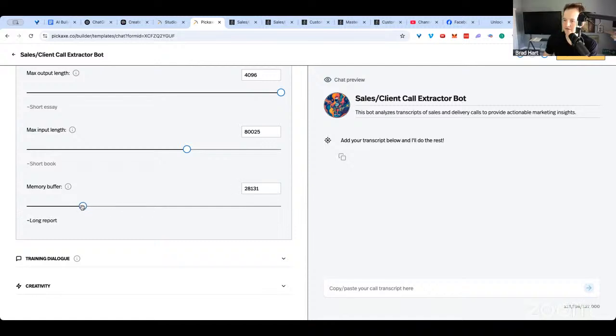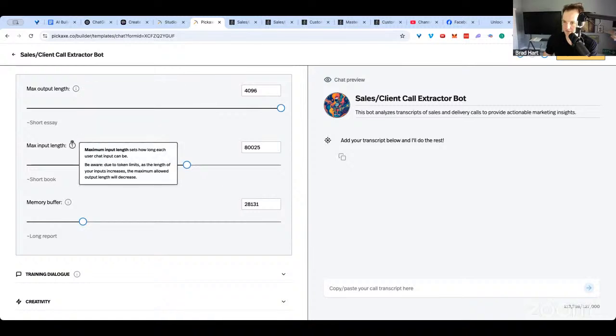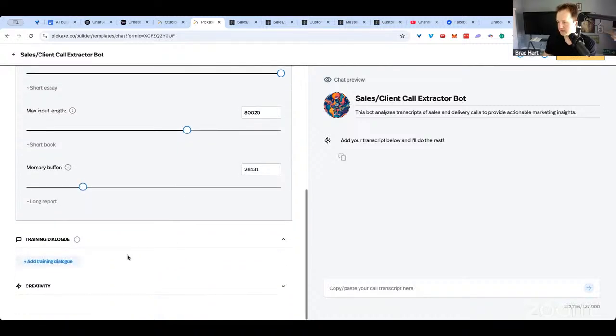If you don't know what all this stuff does yet, there's little memory things here that can help prompt you and let you know what it is. This is controlling how long the response is allowed to be. This is your input, like I was talking about, if you're putting in a transcript or just a lot of words, you want to make sure you have enough tokens. And then finally, this sets the amount that the conversation will remember beyond the length of the existing training dialogue. So if you're having more of a conversational bot, you'll want to set this higher so that it can look back in the chat and make sure it remembers and has context.